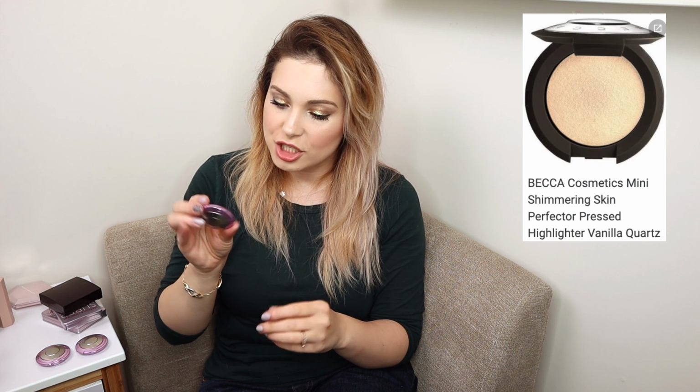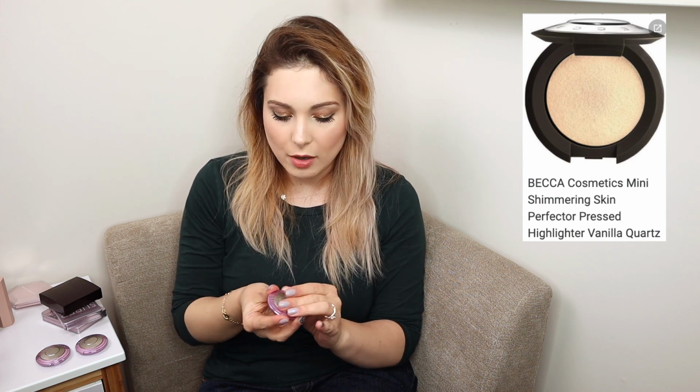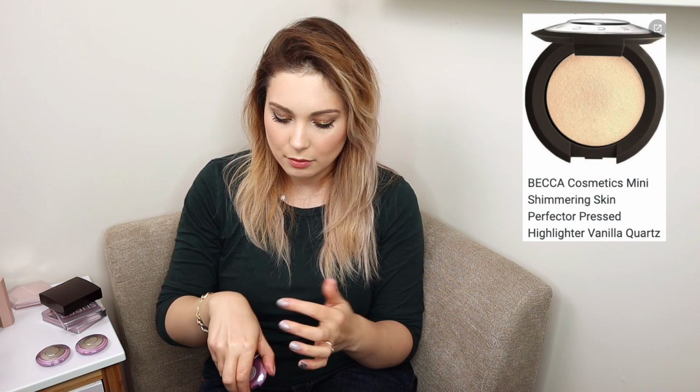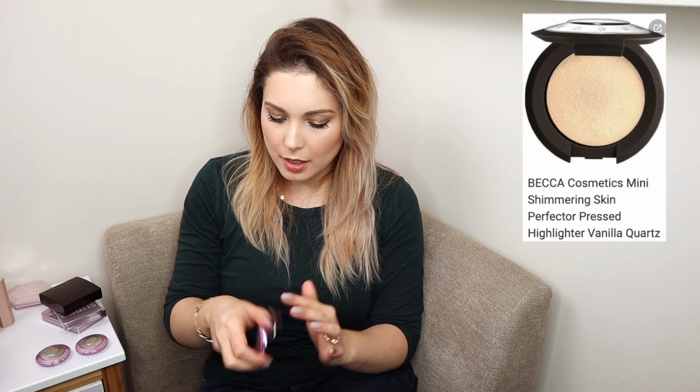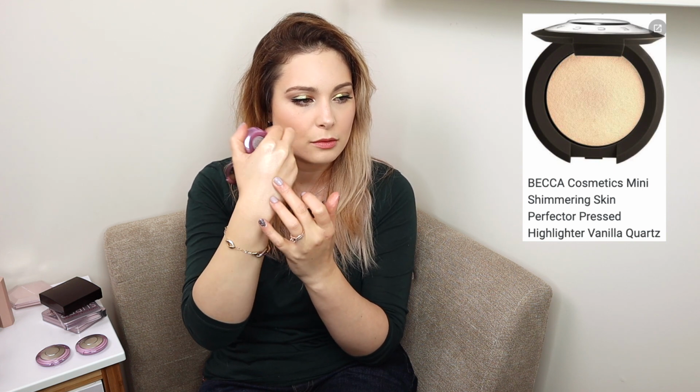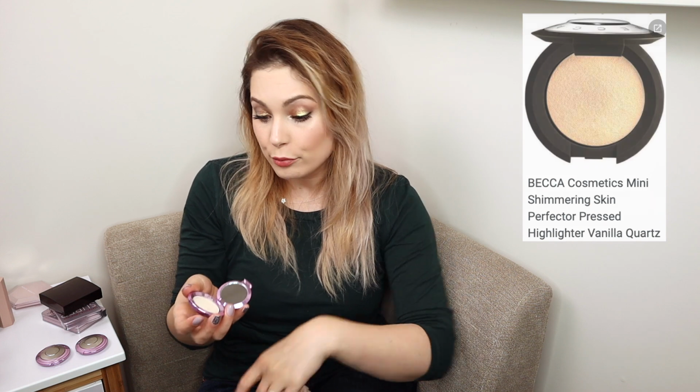We have here Shimmering Skin Perfector in Vanilla Quartz, which is probably the best bet for me to be super wearable. It's nice, it's lightweight, it's goldy yellow shift. Pretty. I think we'll probably use the crap out of that one.